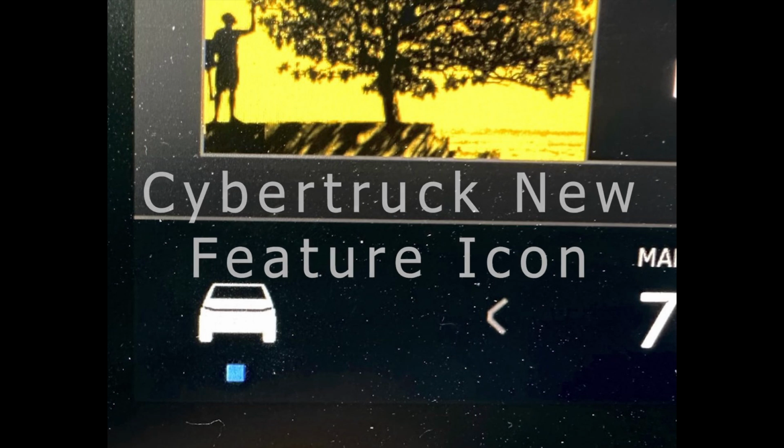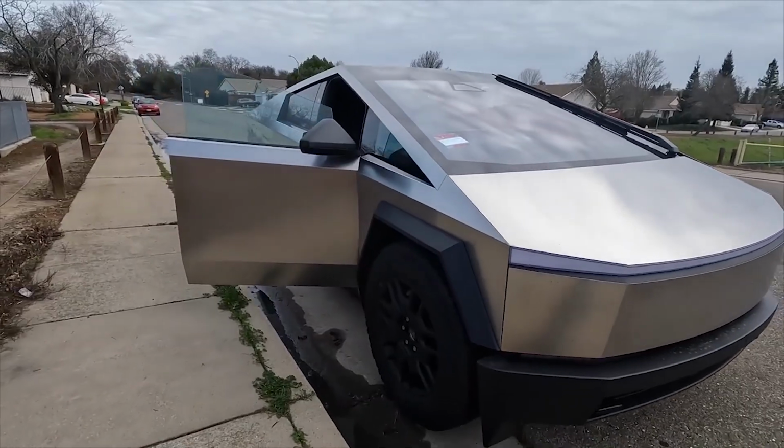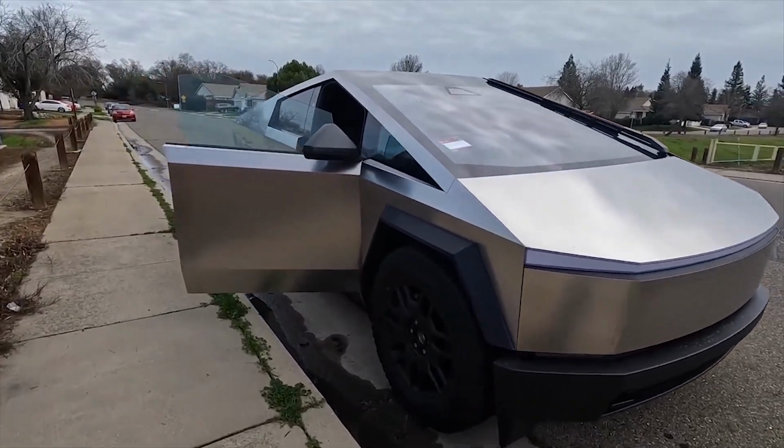Cybertruck new feature icon. The blue icon that highlights new or improved features after a Tesla update has been updated for the Cybertruck. It's now a simple square that matches the Cybertruck's design.